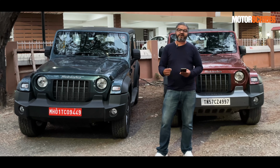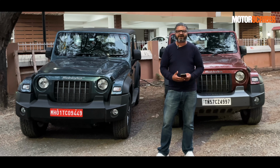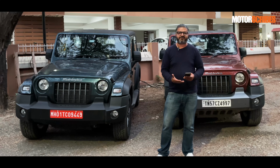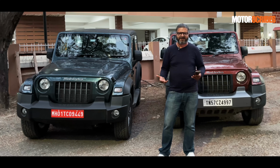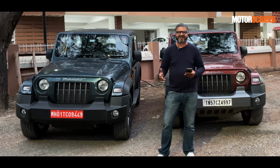Is it fun to drive? That's the next big inquiry we have. Well, let me put it this way. The Thar is built to be a fun vehicle. The Thar is all about fun. So regardless of which variant you go for, you know that fun is in its DNA.